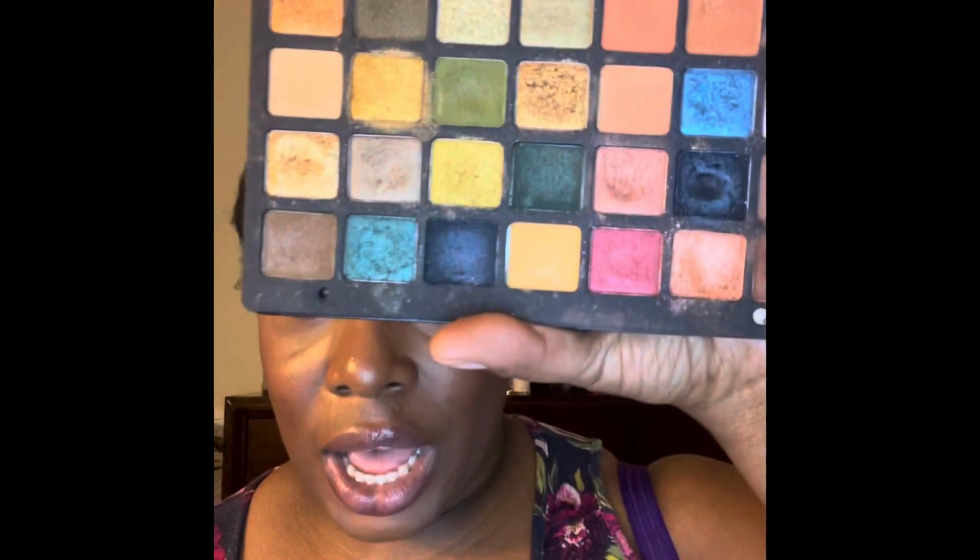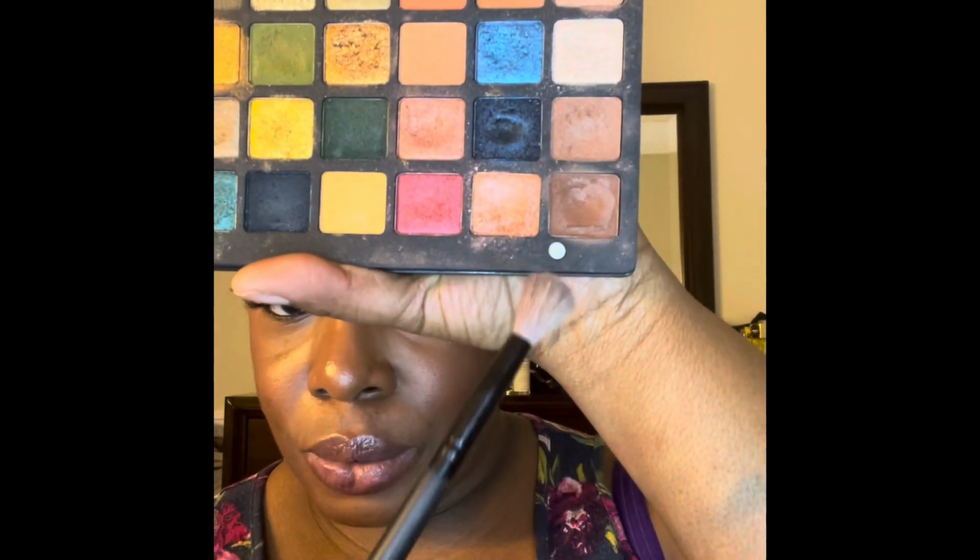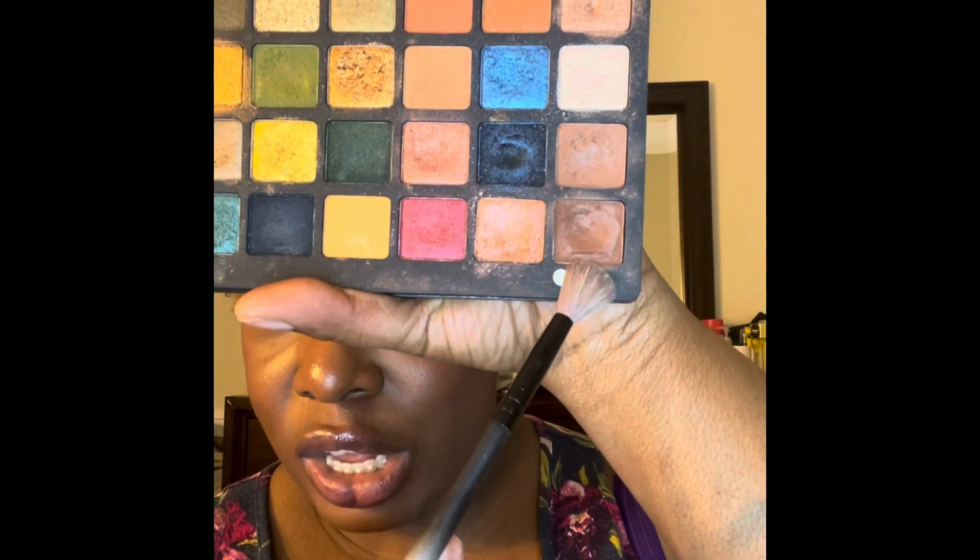If you're trying to use a very fluffy brush, maybe something like this, this is a Lunar Beauty brush, Manny MUA's brand, if you are trying to use a fluffy brush with the cream to powder, it's probably not going to work. So let me see if I can show an example. One of the cream to powders is Antique, which is this brownish color here.